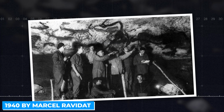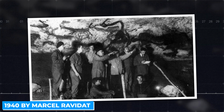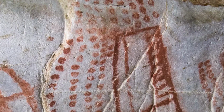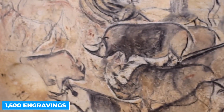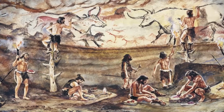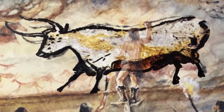Discovered in 1940 by Marcel Ravidat after his dog Robot sniffed out a hole caused by a fallen tree, these caves are an archaeological gem. The walls inside are covered with over 600 paintings and 1,500 engravings that depict large animals like deer and bison, which roamed the area in the Upper Paleolithic period. These art pieces are a glimpse into the artistic expressions of early humans.